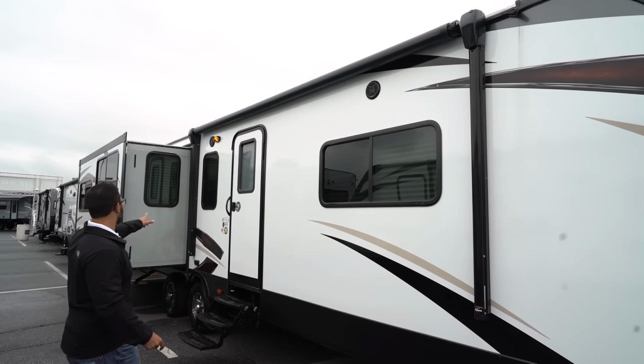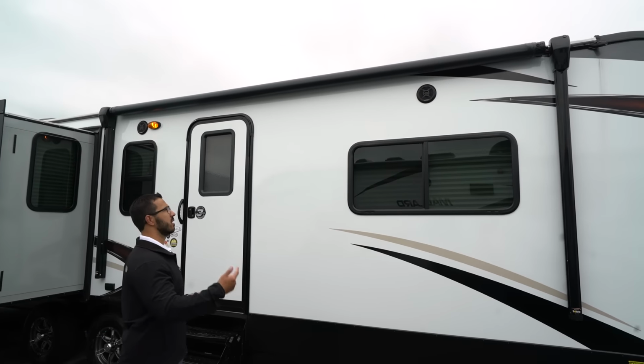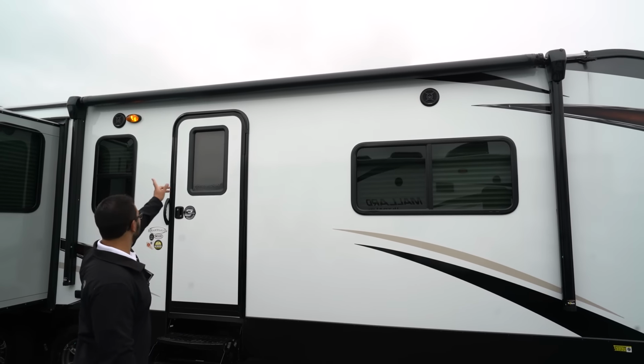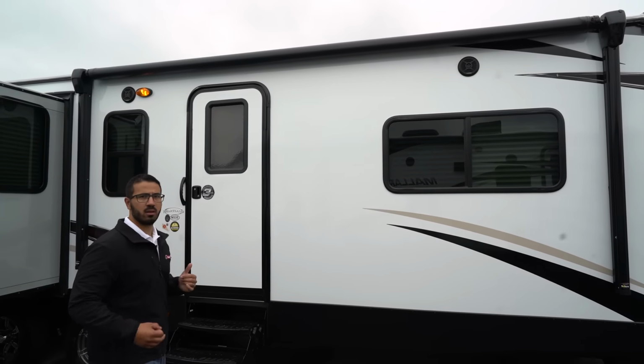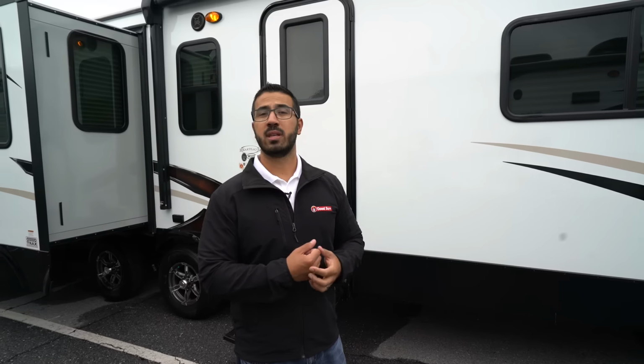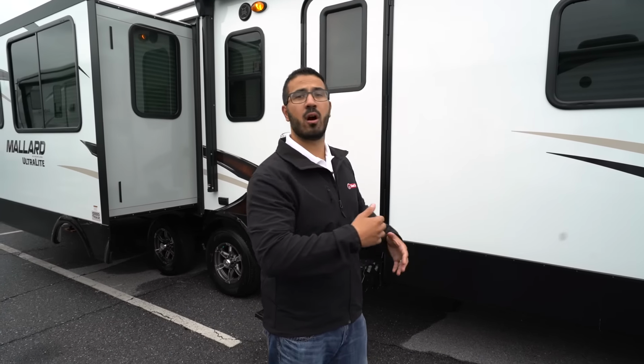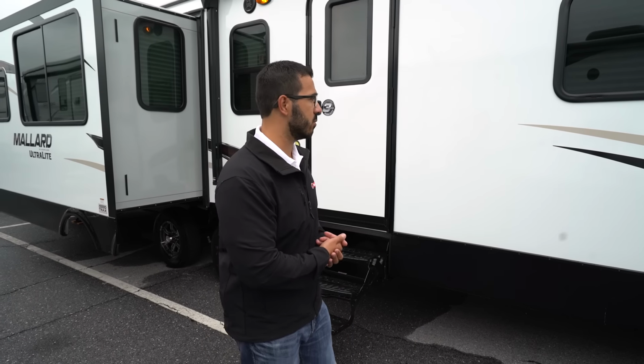Right up top here is your power awning. You can touch a button to roll that out. Same thing to have it go right back in. It also has an LED light strip there for light at night. And you have 2 outside speakers. So if you want to listen to music while you're out here, you can do that. Those are connected to that multimedia center inside, but that unit is Bluetooth capable. So if you want to sit here underneath your awning, you can connect to that via Bluetooth.